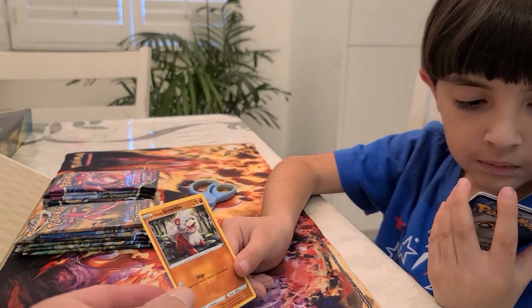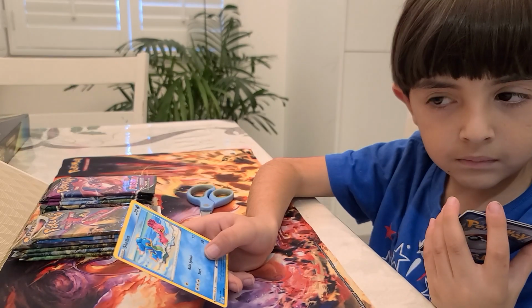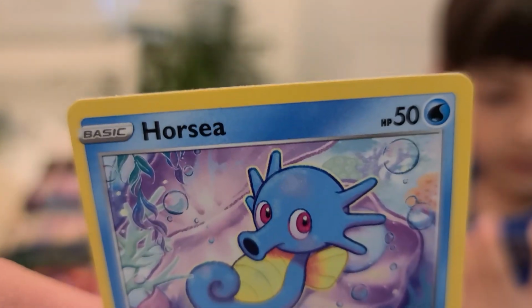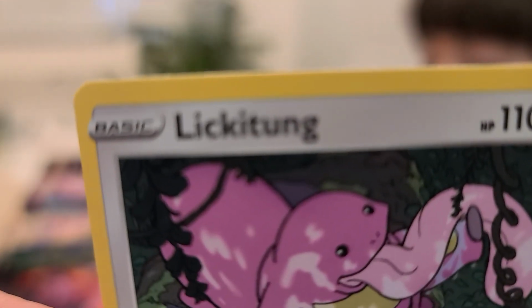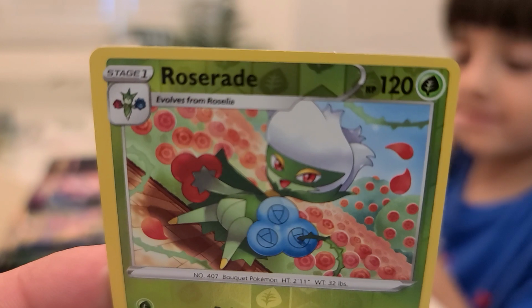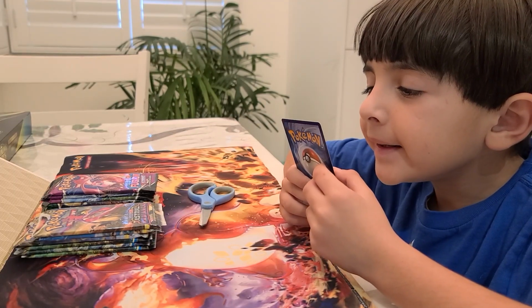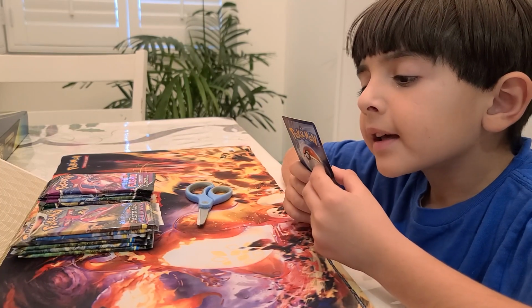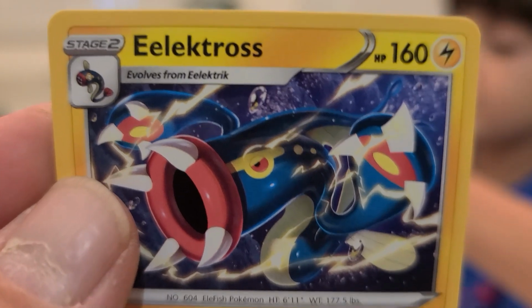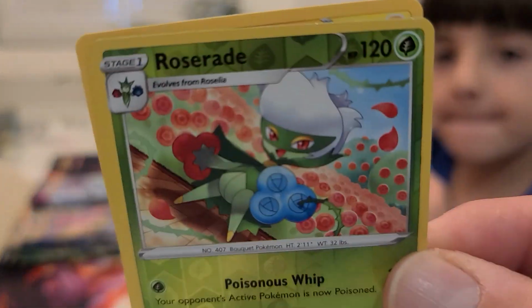Hunter. Gastrodon. The Hisuian Growlithe. Shuppet. Shellos. Horsea. A Lickitung. We're gonna get something good. He's got the reverse holo of a Roserade, and a non-holo. Electrode. So I guess the best card is probably going to be the Roserade.